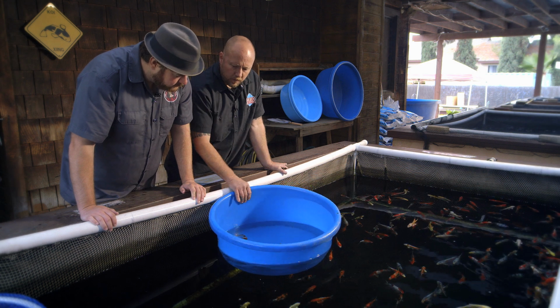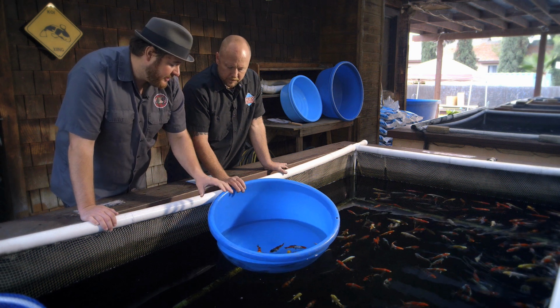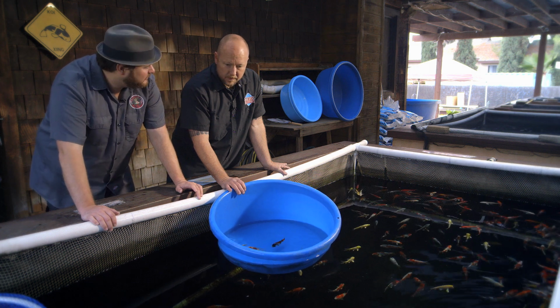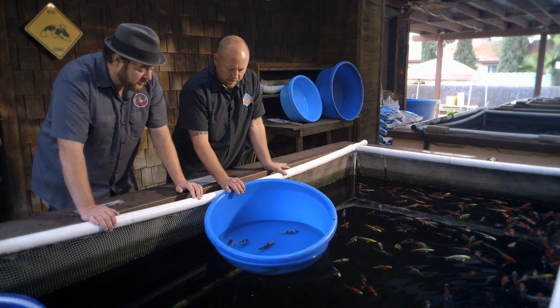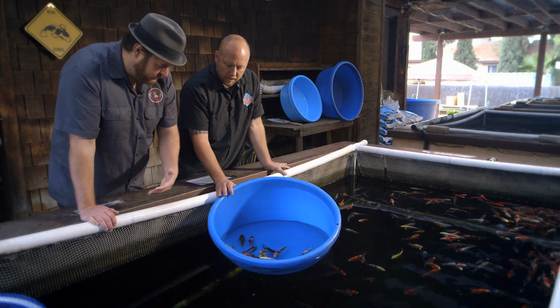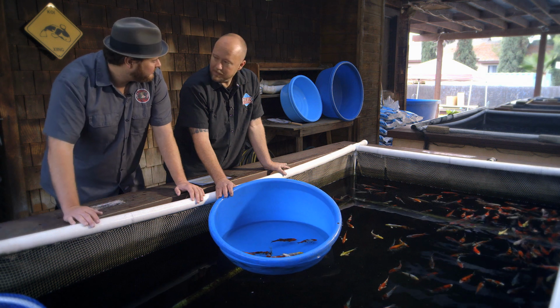Did all these koi come from one or two locations? Yeah, so this particular batch of fish comes from one breeder. He produces about 18 different varieties. Oh, yeah, that's a lot. Yeah, and it's great because they're all sort of similar size, and for my business it's great because he produces really good quality fish, and 18 varieties of them, right?